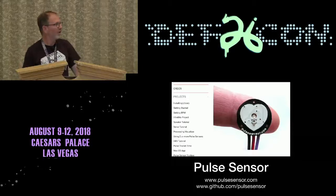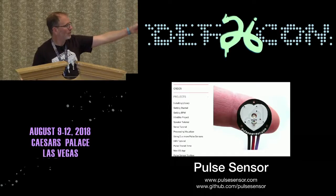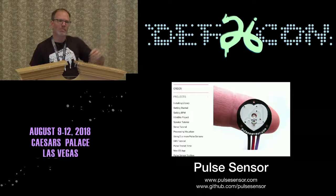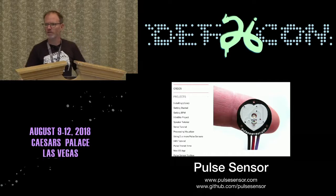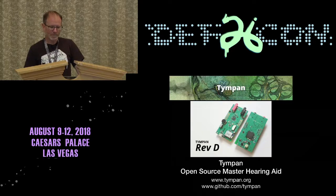We've got a bunch of code examples there you see on the left. Make a servo move to your heartbeat, make a speaker beep to your heartbeat. We've got heart rate variability software as well so that you can do HRV experiments and also breathing feedback, biofeedback experiments as well. That's been going on since 2012.